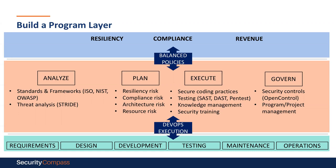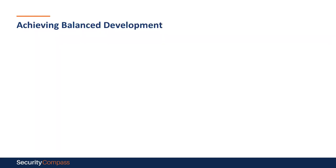It's a separate topic on how you enable and inject this into your DevOps teams. But for the purposes of this webinar today, which is to really help the business manage speed and security, this is the overall architectural framework on how you can bring these things together. So how do we now achieve this balance between speed and security?